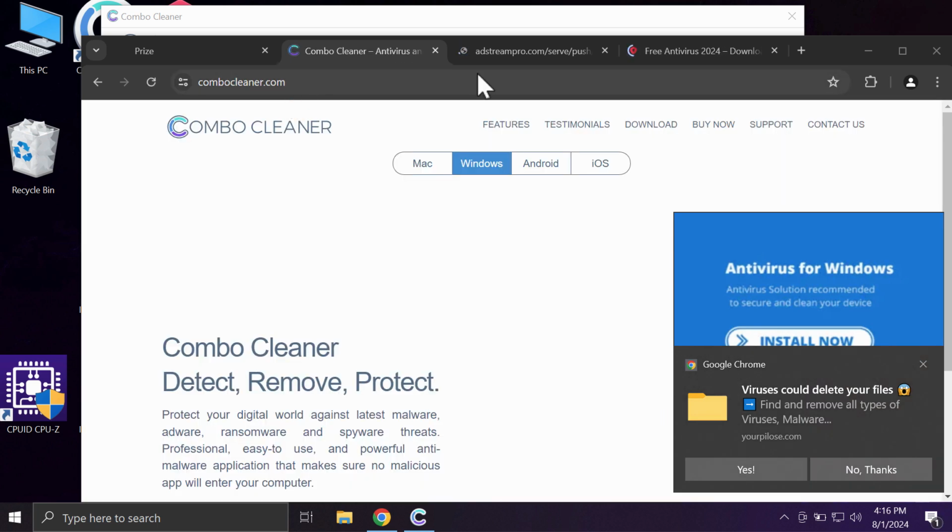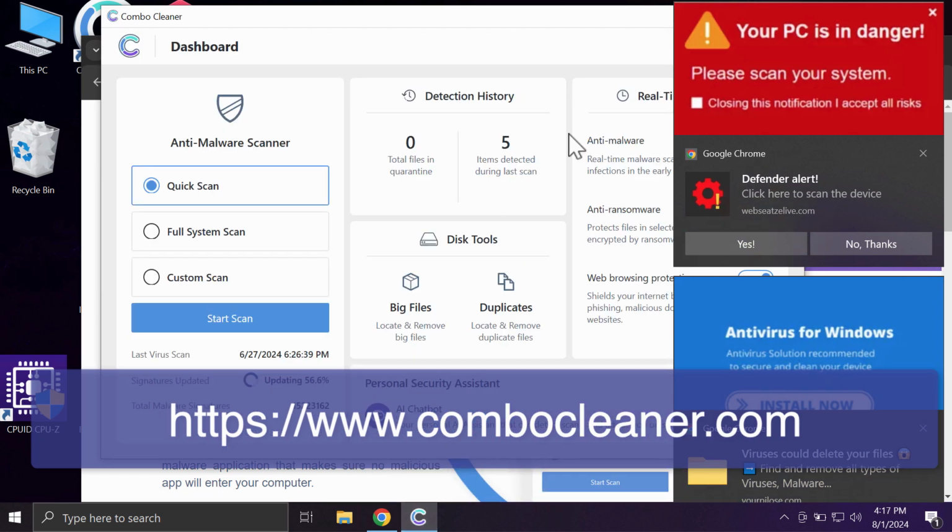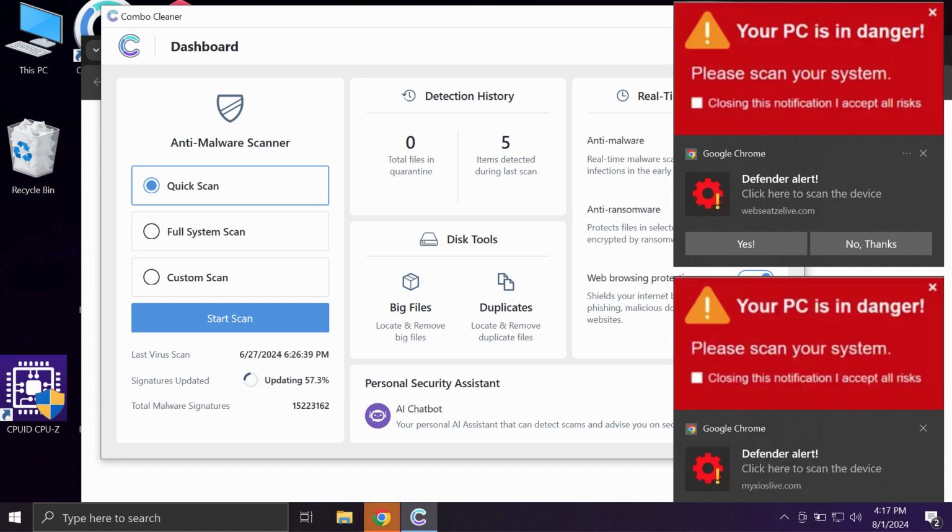I recommend you to use Combo Cleaner. Go to the page combocleaner.com, download the software, install the application, and once it is successfully installed, start carefully researching your computer. Combo Cleaner will help you to detect and then remove all other threats.